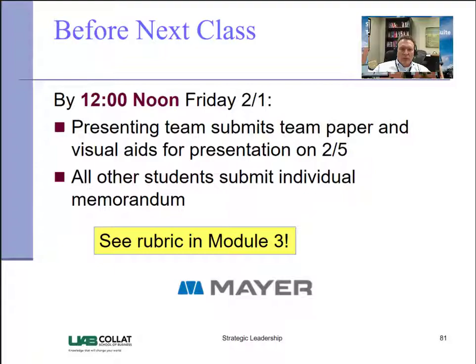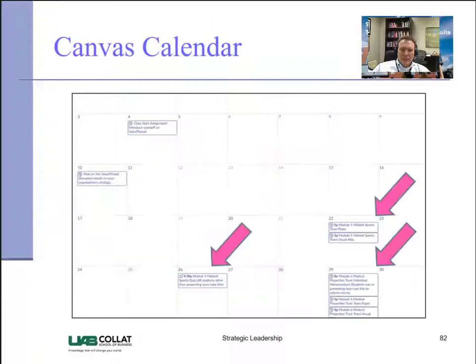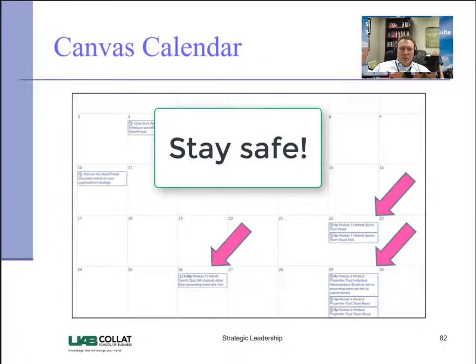Reminder, by this Friday at 12 noon, the presenting team for Bear Electric, now going by Mayor, should be submitting its team paper. That's Friday noon at 12 o'clock. All other students should be submitting their individual memoranda themselves. Again, the way to remember when your assignments are due in this class is to use the calendar feature, and you can also use the syllabus. I hope everybody stays safe in the snowstorm that we're expecting for tomorrow, Tuesday, the 29th.